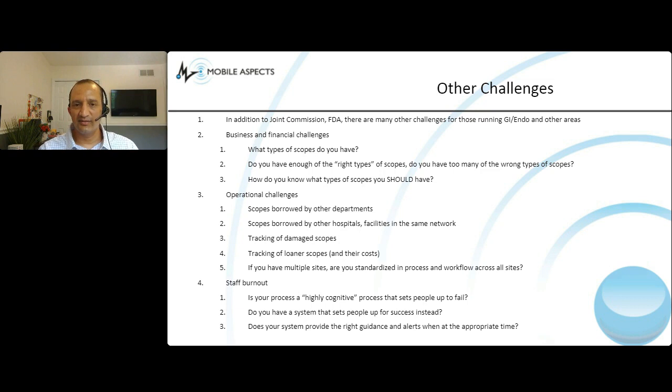Remember, one of the things is this: if you have the wrong types of scopes, Joint Commission actually kind of cares about this too, because if you have the wrong types of scopes, they're not being used. If you have a 7-day hang time that you've set at your hospital, then you have to remember to pull a ton of scopes down every 7 days and you have to document that. So we didn't get a lot of respondents saying that Joint Commission is literally asking that question, but there were a lot of tangents that led to us saying, hey, you should care about this from a regulatory point of view and from a business point of view, and running your department.